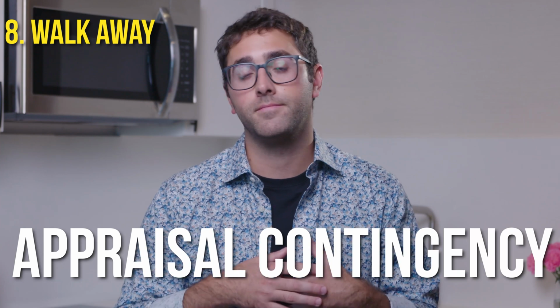Option 1 is to just walk away from the deal. Tell your agent that you don't want to move forward with the property because the property has not appraised. And there should be a stipulation in the contract that you signed with the seller that has an appraisal contingency, so you can back out of the deal, get your earnest money back, and go find another one.